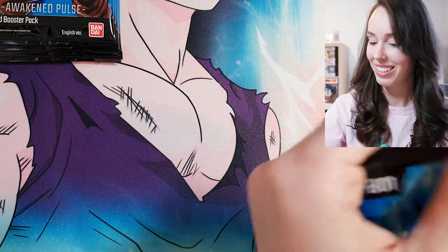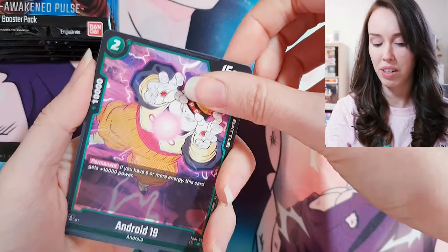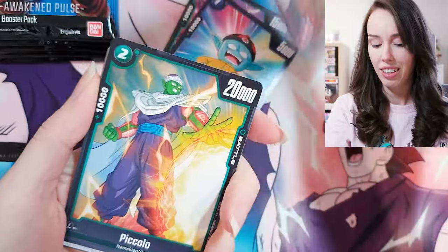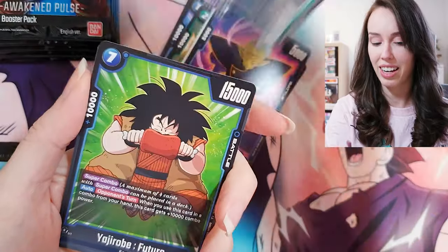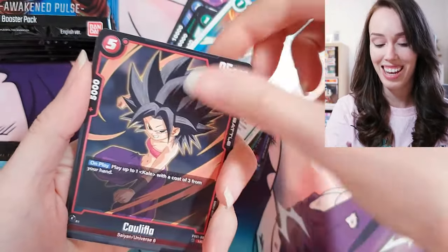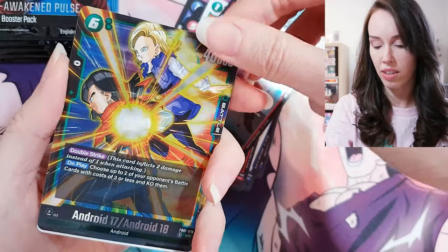But yeah, so I've always wanted to be good at playing video games, or even TCG games, but I'm not that experienced with it. So yeah, and Sparking Zero is coming out, and that looks insane. I really want to get in on that, but again, I'm probably just gonna get demolished by everyone. But I'll give it a go anyway if I can. But oh, Android 18 SR, very nice.